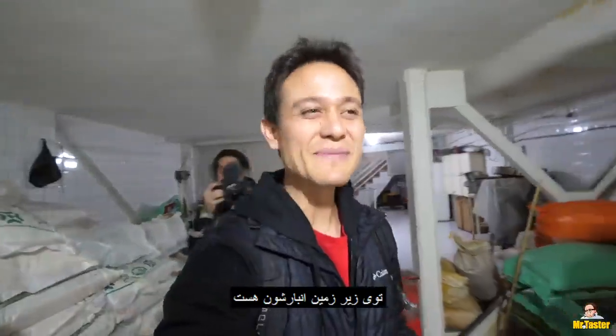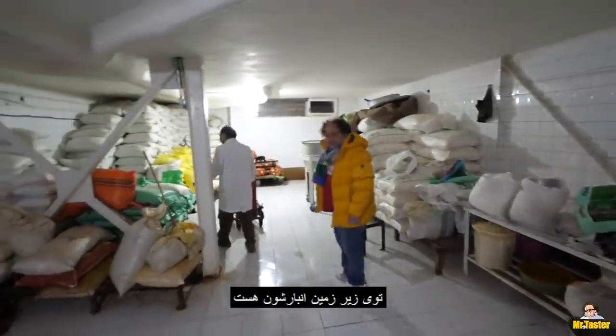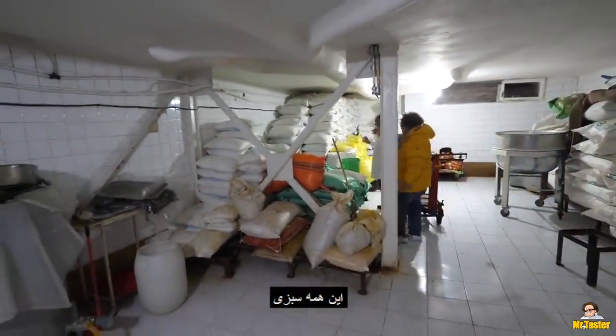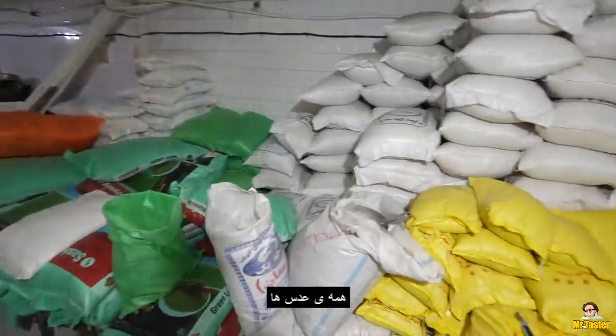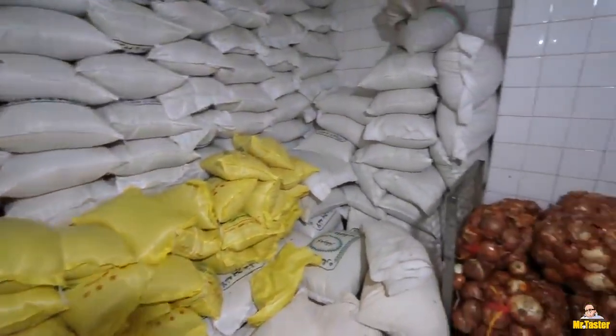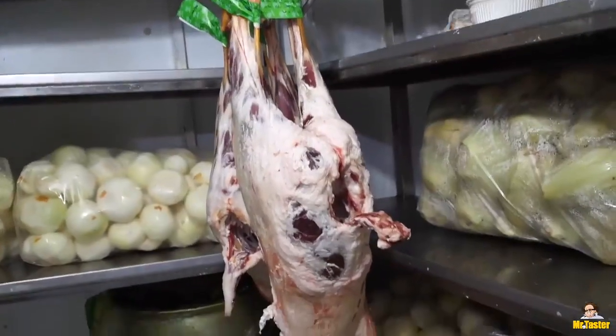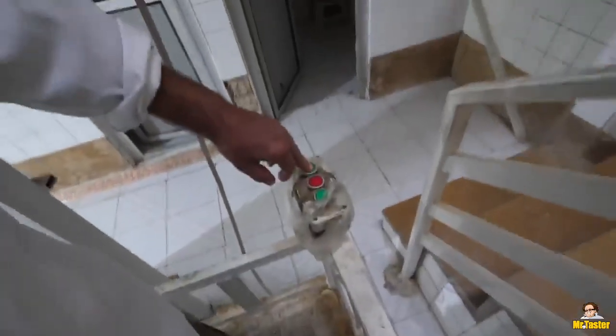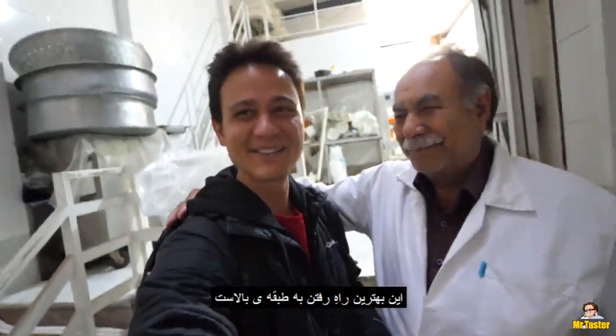Okay, so down in the basement is the pantry. This is the warehouse. This is where they store all of the grains. All the beans, all of the lentils, chickpeas. This is the best way to get upstairs.